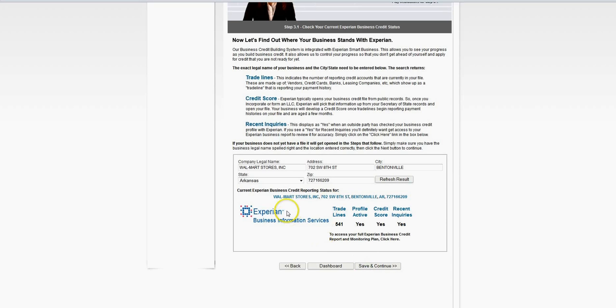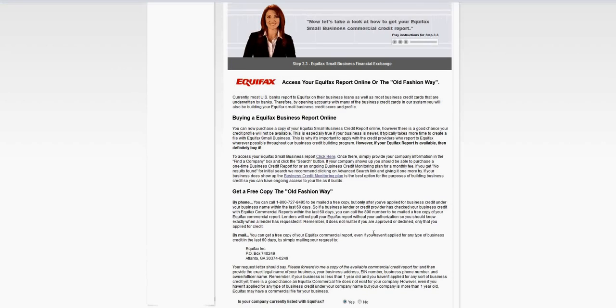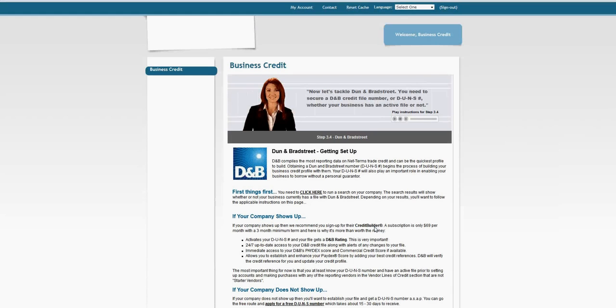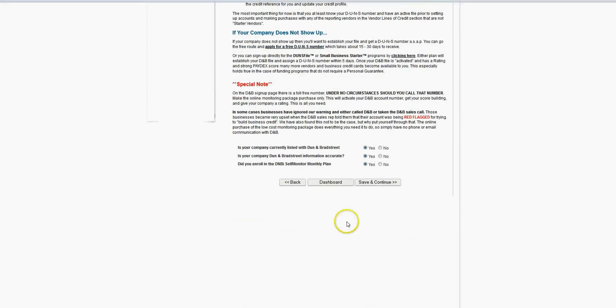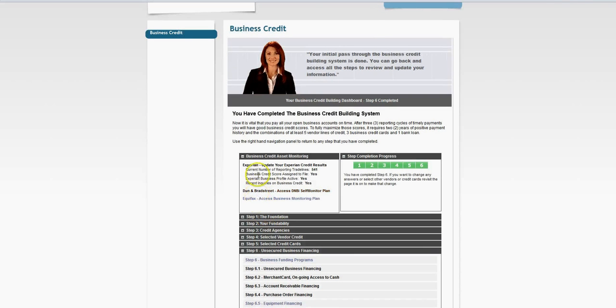Okay. Also, you can integrate and get full reports with Experian, Equifax, and Dun & Bradstreet. Now, you will pay for those through the system, okay? But again, we give you the free capability to monitor through Experian at no cost. You even get a free DUNS number through the system at no cost. If you try to contact Dun & Bradstreet, they charge you $300 to $800 for a DUNS number as part of a package. With us, it's available at no cost. So this is the only system in the world where you can actually, through the system, monitor Dun & Bradstreet, Equifax, and Experian reports. You get a DUNS number for free, and it's the only system in the world that lets you monitor your Experian Smart Business data for free at absolutely no additional cost.